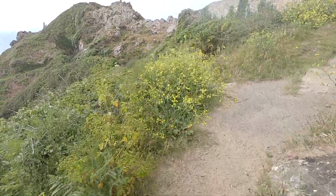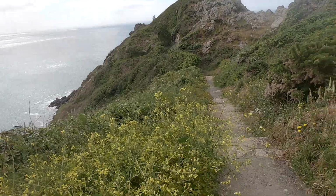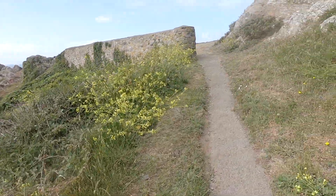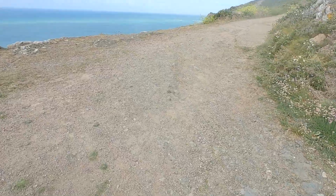So approaching Le Gouffre, see boat moorings down below. This path to the left just goes out to the headland. You need to head up past this wall and up this track.